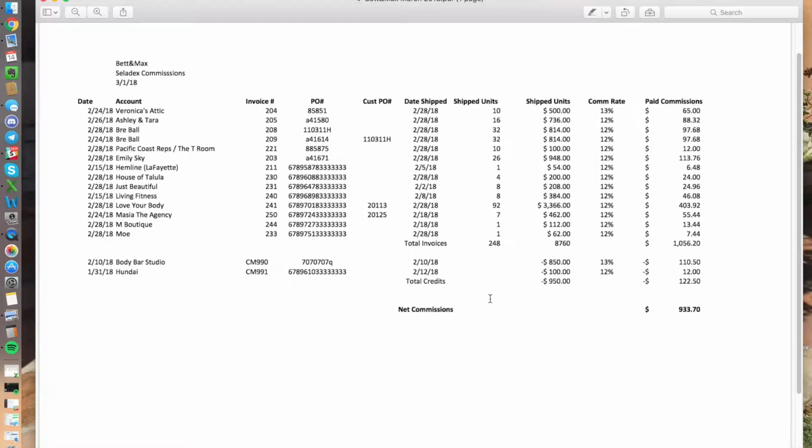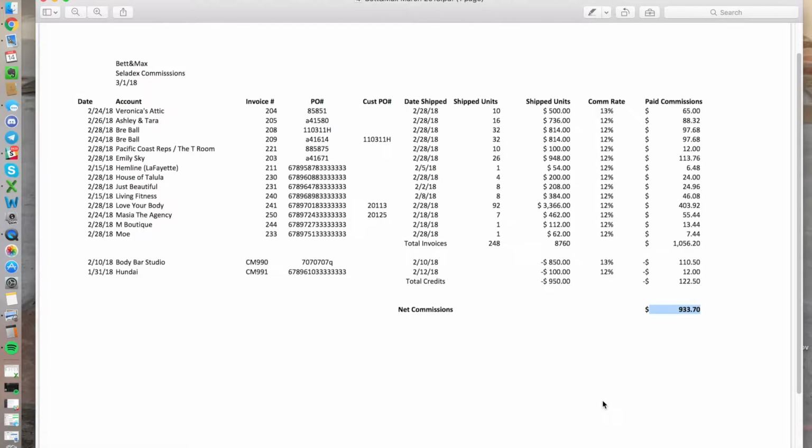Here we have a commission report that was sent by the brand. And as you can see, we've got a date, the invoice numbers, associated PO numbers, units, dollars, the commission rate that they paid, the commissions they paid out, and we even have a few credit memos with a net number here at the bottom. So we use this as our guide.